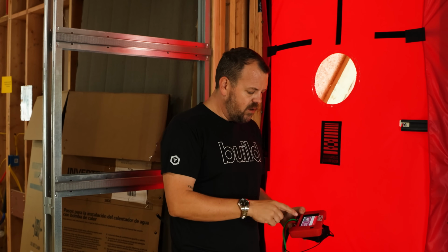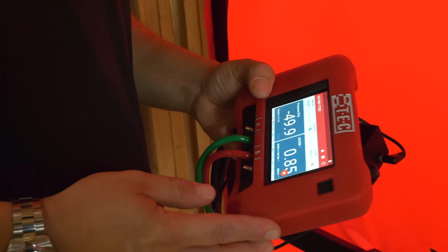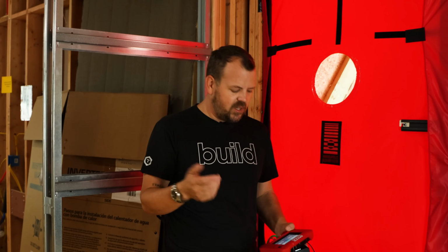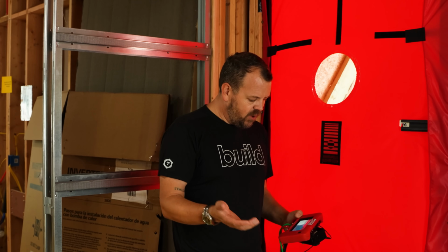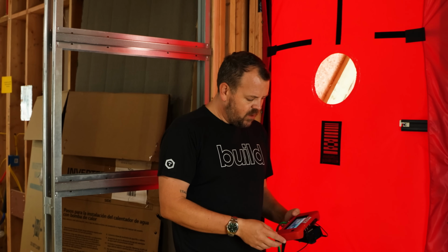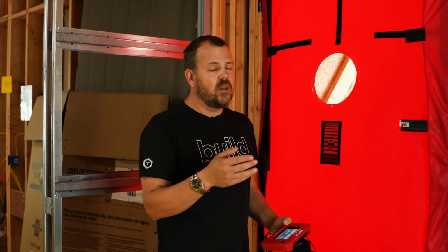We drilled a 2-inch hole, we reset the fan, and now we are running at 0.84. So we went up by a few percentage points. And if we look at that as a flow rate, just a CFM, we went from 450 CFM to 500 CFM. So that 2-inch hole increased it by about 50 CFM.